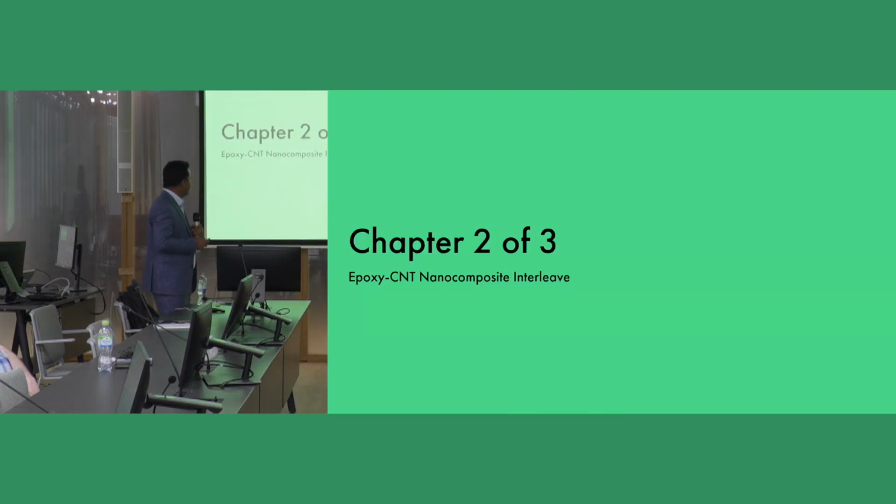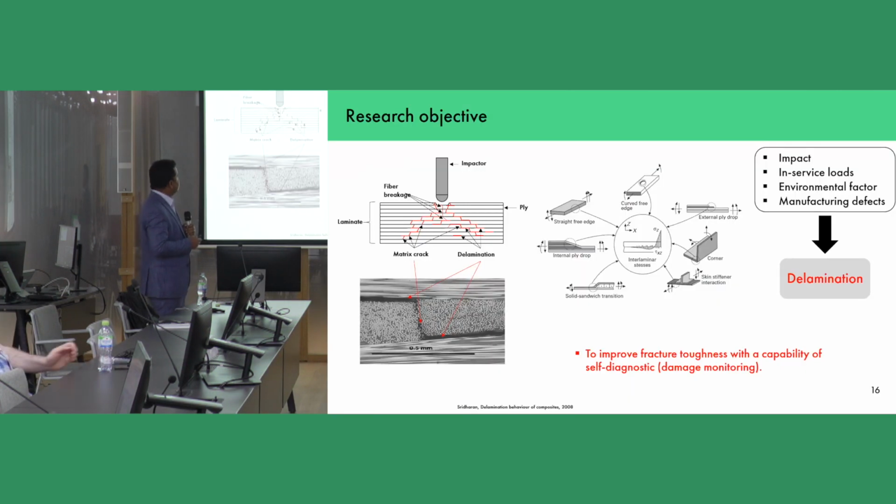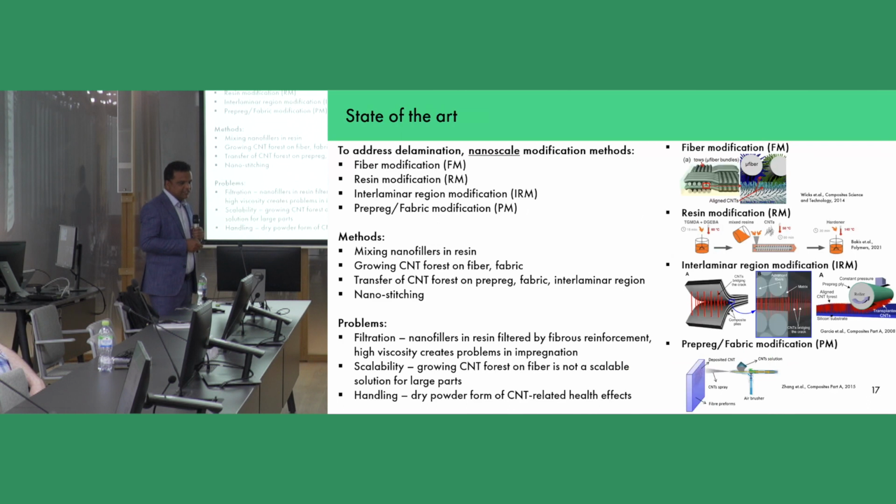So we go to the second method, where the interleave is produced from epoxy and CNT nanocomposite. Again, the problem statement is the same, to improve the fracture toughness, but in addition we also want self-diagnostic capabilities, and this capability can be used for damage monitoring, for structural health monitoring purposes. In this direction, there are several methods that already exist. For example, fiber modification, resin modification, interlaminar region modification, and prepreg or fabric modification methods.